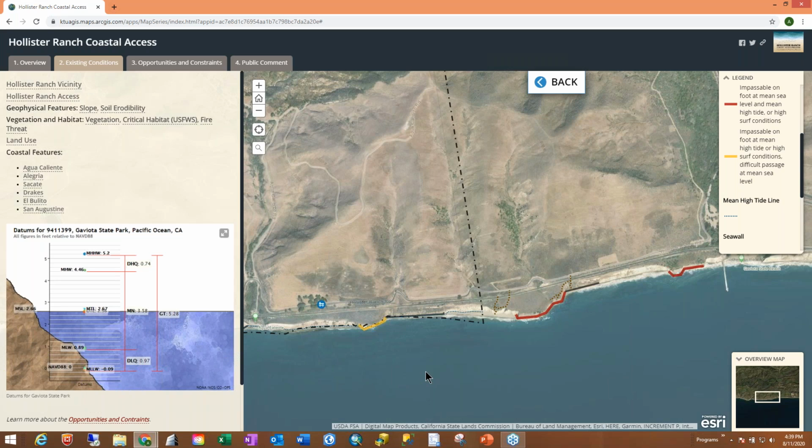However, any spatial location and mapped representation of tide levels are considered to be ambulatory. That is, they vary in space and time depending on the level of sand on the beach. Therefore, the mean high tide line surveyed by the State Lands Commission and displayed here is for reference only and does not determine beach access.